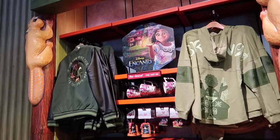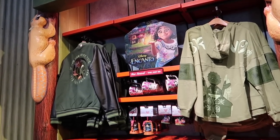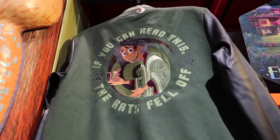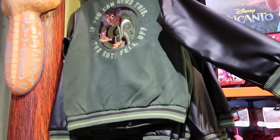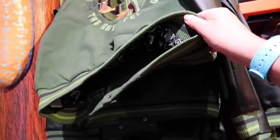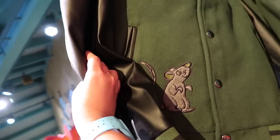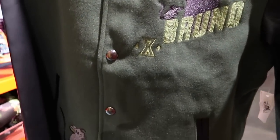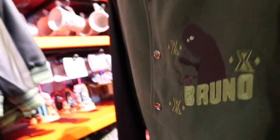This is also new to me, this Encanto merchandise. And it says new arrival, this just in. Look at this, if you can read this, the rats fell off. This is so cute. Oh, and it's a plush material. Oh, look at the inside pattern. Oh, that's nice. Let me show you the whole thing. That's nice.